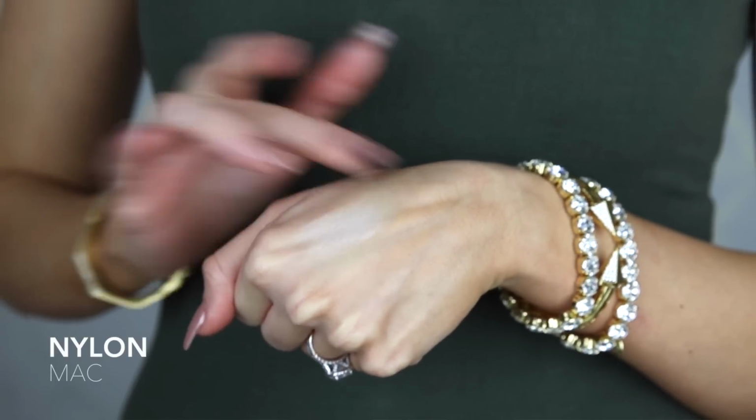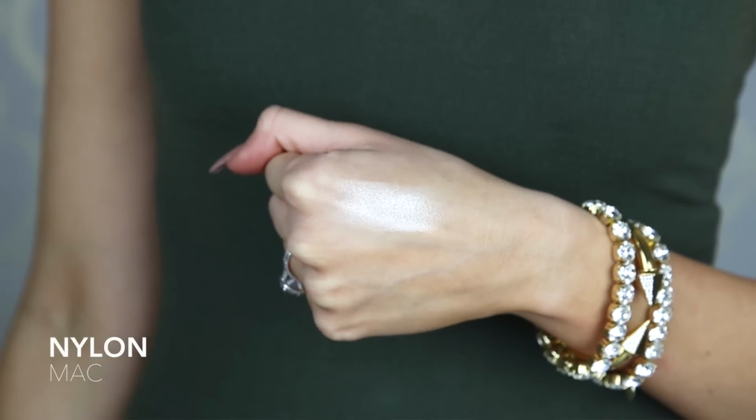First shadow, of course, is my favorite highlight ever for the brow bone and the inner eyes. This is NYLON by MAC. It's super duper frosty, the tiniest bit goes such a long way. It's also absolutely gorgeous as a highlight on the top of the cheekbone. It also has kind of a yellow undertone, so it really makes it beam off the skin.